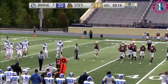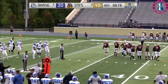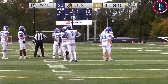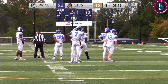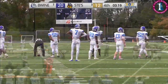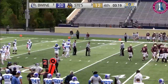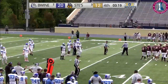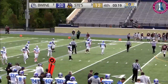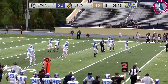Illegal shift. So, do you accept that or negate it? That's a good question. Do you take the down, or do you push, or do you take the yardage? I'd probably take the yardage. 2nd and 15 or 3rd and 5. Looks like they're going to take them back. With the way the offenses have been here in the second half, the way their secondary and defense has been playing, they forced 4 turnovers, I may be trying to push them back. I think that is what they're going to do.